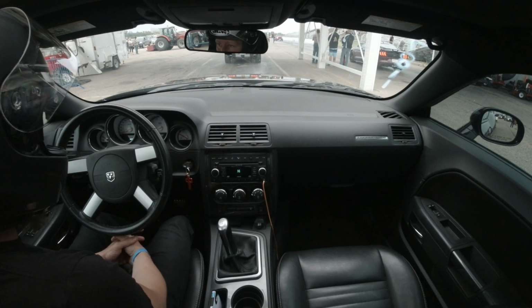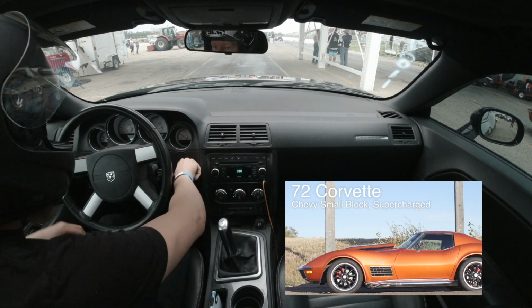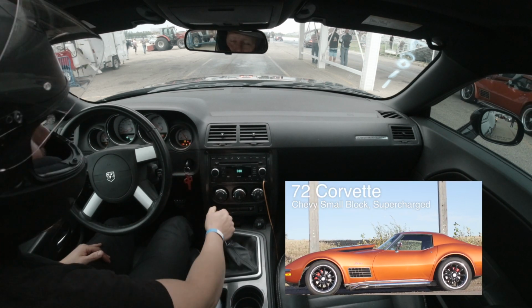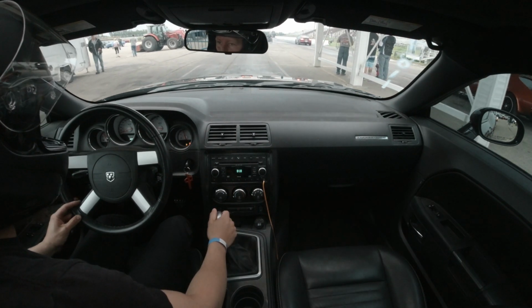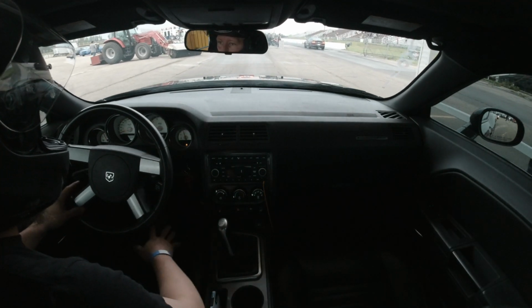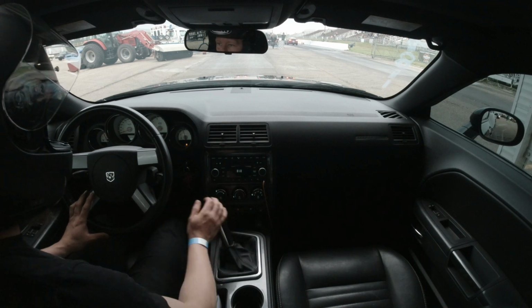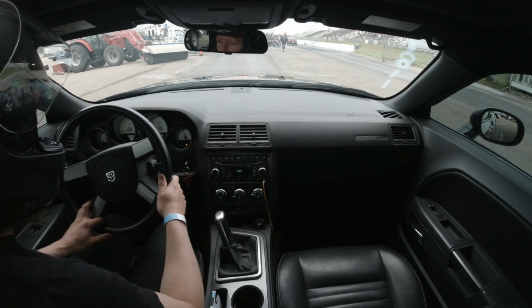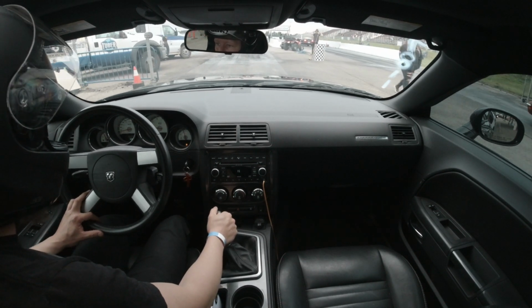Going up against my little brother-in-law again. Remember the first run that we went up against each other, he spun. Kind of a garbage run, which is funny because he always hooks up. His car hooks up really, really well. He's actually got it set up nice. So the fact that he spun is kind of funny against me. But round two, this is for the marbles, I guess, sort of.